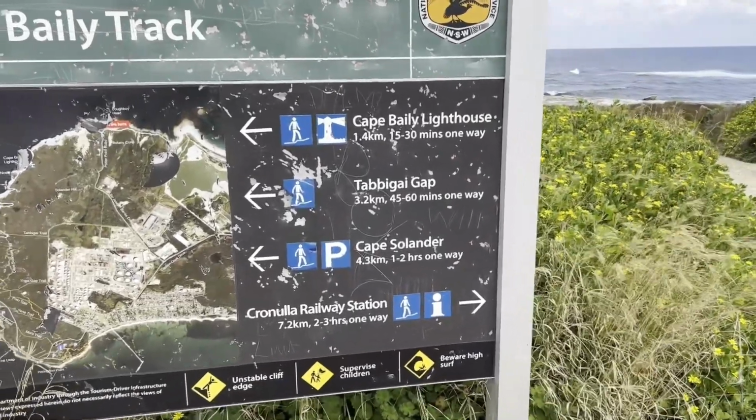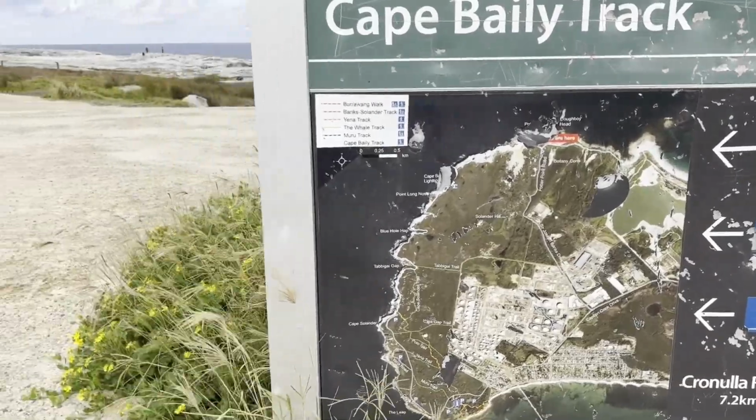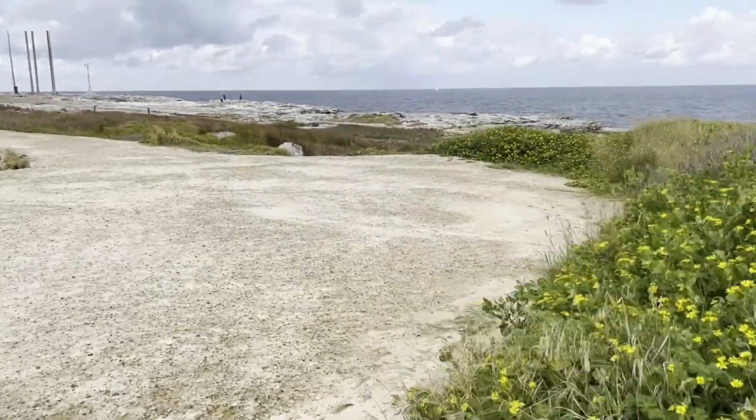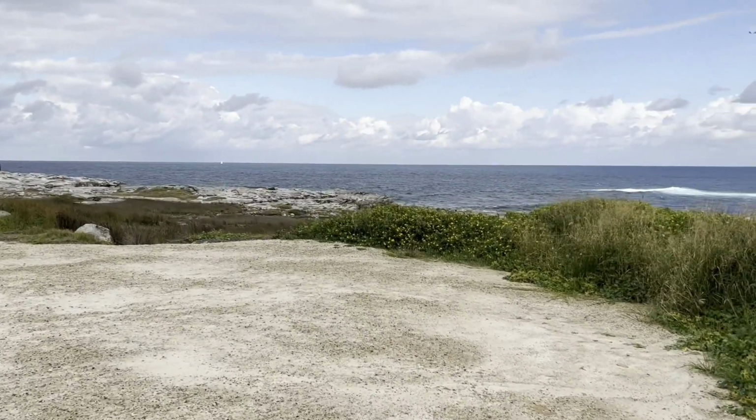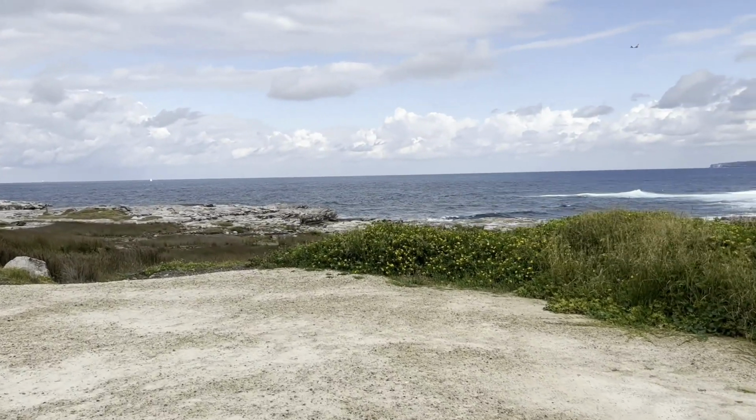The site is open and accessible by a hike of about 2.5 hours round trip from the end of Solander Road in Kurnell, but the tower is closed. The lighthouse is not open to the public.